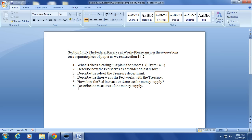Alright, so one of the first things we need to understand about the Federal Reserve is that it is a banker's bank. Okay, we as individuals do not bank at a Federal Reserve Bank. It is the bankers that go to the Federal Reserve Bank to do their banking. So that's very, very important to understand, is that the Fed is a banker's bank.